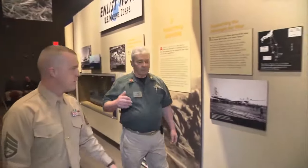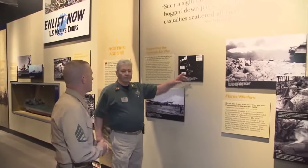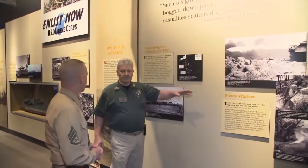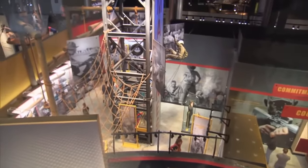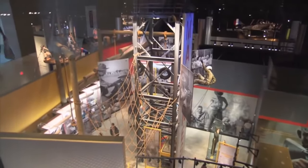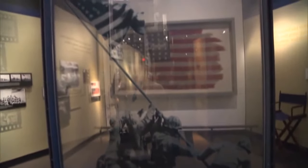Former Marine Jack Stewart is a volunteer docent at the museum and loves to share the Marine Corps story with visitors. I've been doing this for 6 years, and I still find things that make me wonder, where did that come from? You get to see things new all the time, temporary exhibits as well as the permanent exhibits that exist here today. Exhibits like the Battle for Iwo Jima, which would be a defining campaign for the Corps.